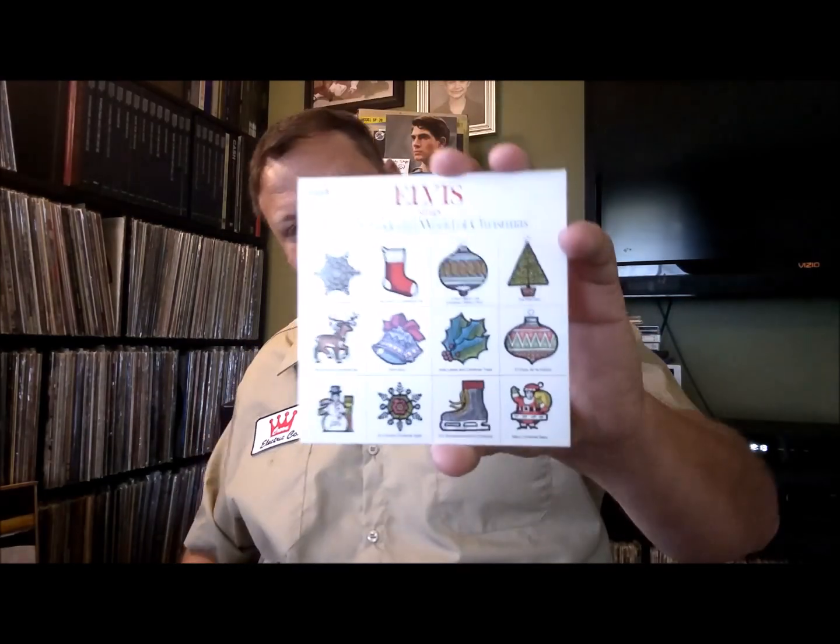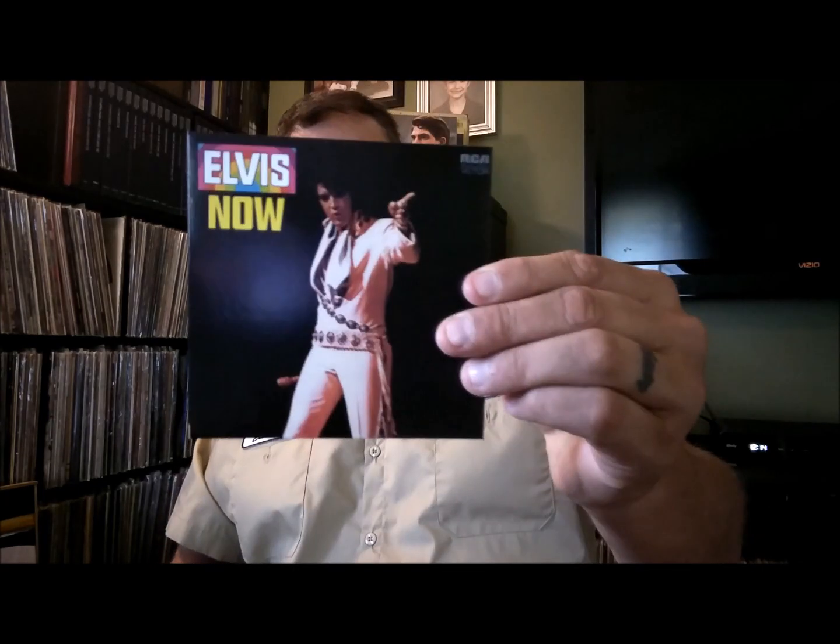This is an Elvis Christmas album, which would have had that hype sticker. It's still on the orange label. And it had a postcard signed by Elvis, and they replicated this postcard, and it is just amazing that they did that. Next up is one of his studio albums, Elvis Now, one of my favorites.